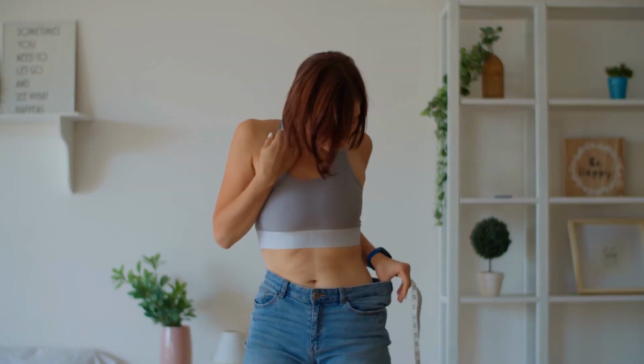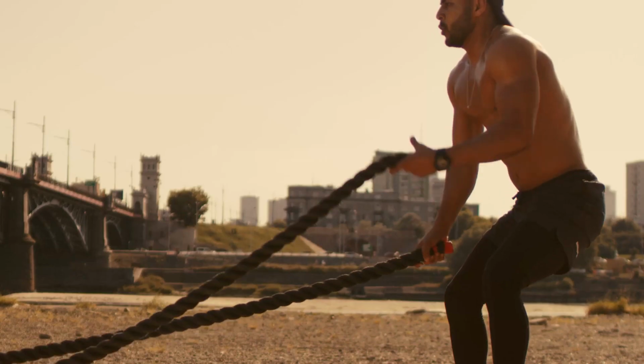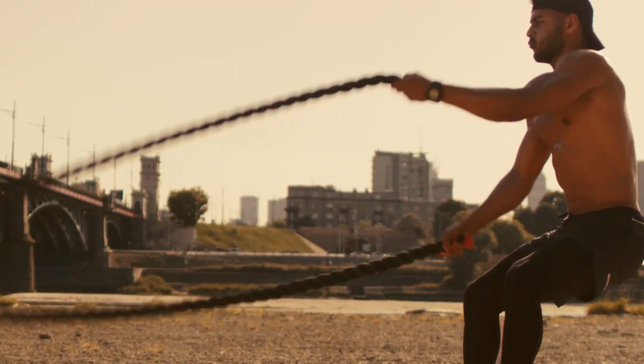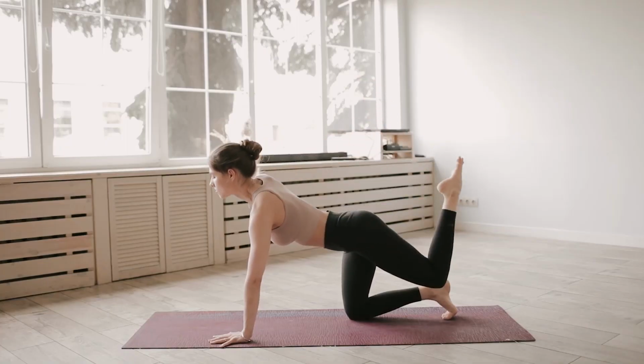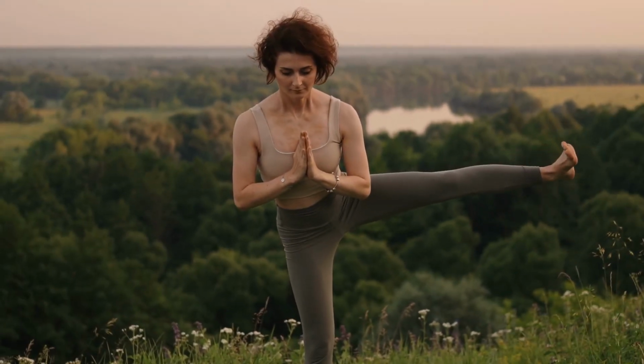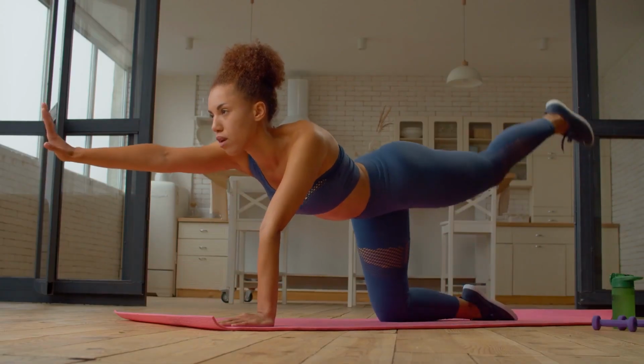You may think, "But I want to lose fat, not bulk up." Building lean muscle mass actually helps you burn more calories even when you're not doing anything. Plus, it gives a good boost to your digestion. Last but not least, don't forget to do balance and flexibility movements. Yoga and Pilates not only make you more flexible, but they also strengthen your core, improve your balance, and you're less likely to get hurt.